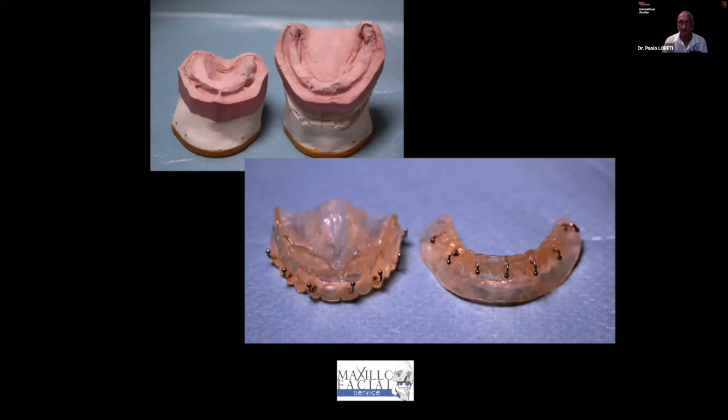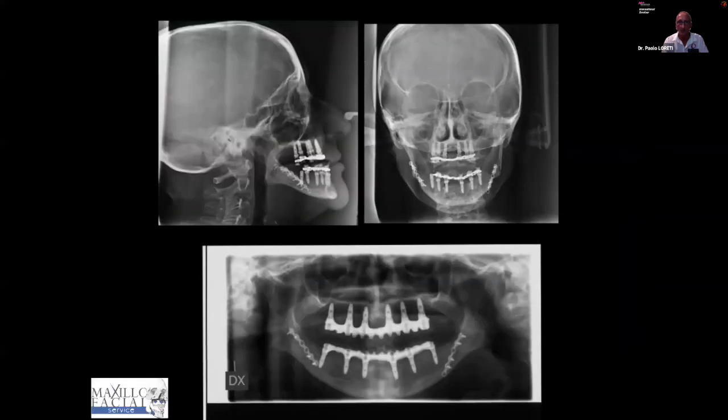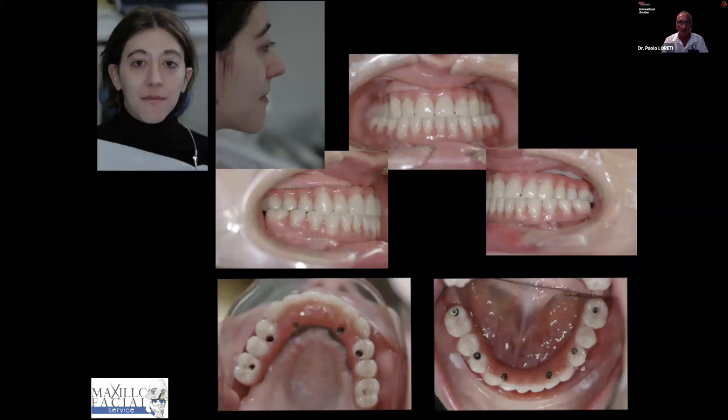I've made a bisagittal split osteotomy setback of the mandible and the reconstruction of the total maxilla with iliac crest bone. After removal of the osteosynthesis screw and healing of the soft tissue, I have made my plan with bimaxillary guided surgery, and then I've performed a bimaxillary immediate loading guided surgery of the case. These are the X-rays, the posterior-anterior, the lateral, and the OPT of this case, and the final prosthesis in situ.